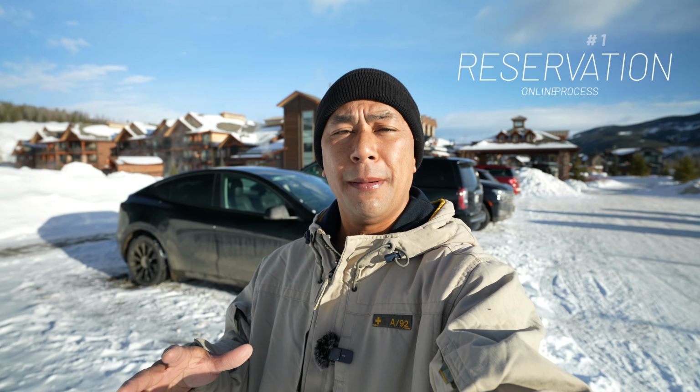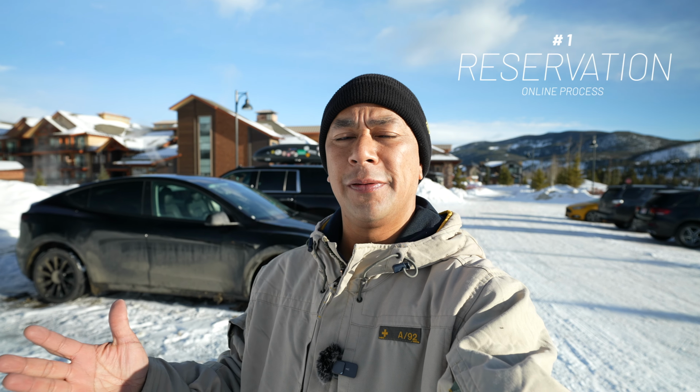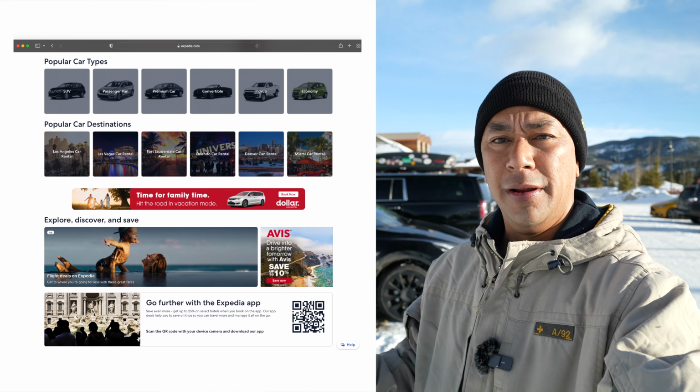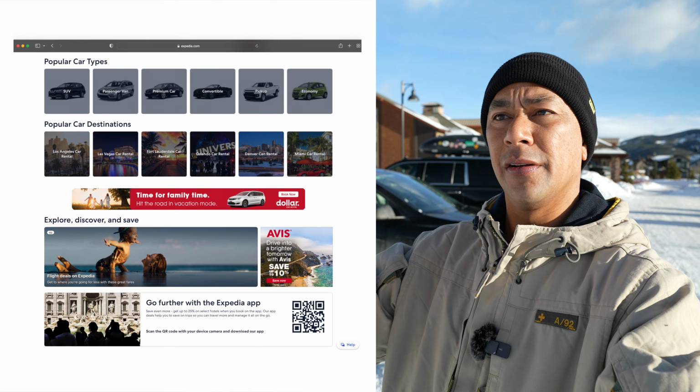All right, the first thing we'll talk about is actually reserving the Model Y. Now, when you reserve a car on normal car rental websites, you pick more of a class, whether it's going to be a midsize, a compact, SUV. But when I reserved the Model Y, there actually was a section that said reserve an EV Model Y. So I was like, okay, cool, for sure. Hit that button and reserved it.